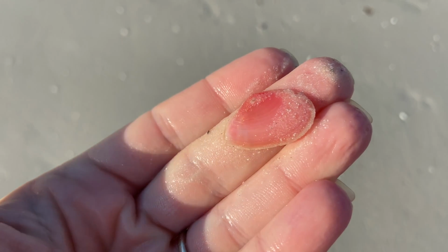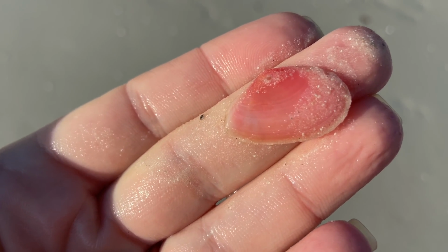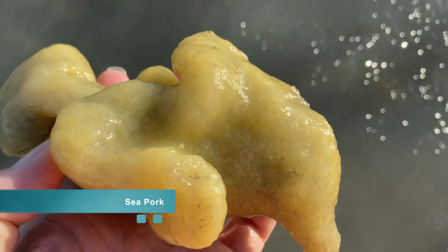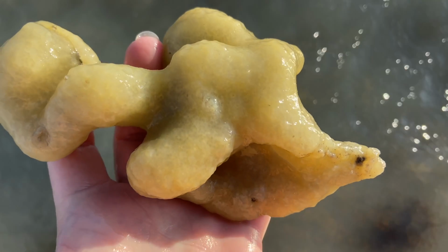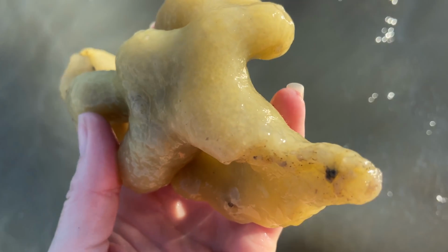Here's a rose petal talon, and it does have a little drill hole in it, so in case I was going to make some jewelry, it's pre-drilled. Now this weird thing, I typically call this beach brains because that's kind of what it looks like. So this is sea pork. Sometimes you'll also see sea liver, and they're tunicates. So this is part of an entire colony of tunicates that filter water. So these are good, they help keep our water clean.